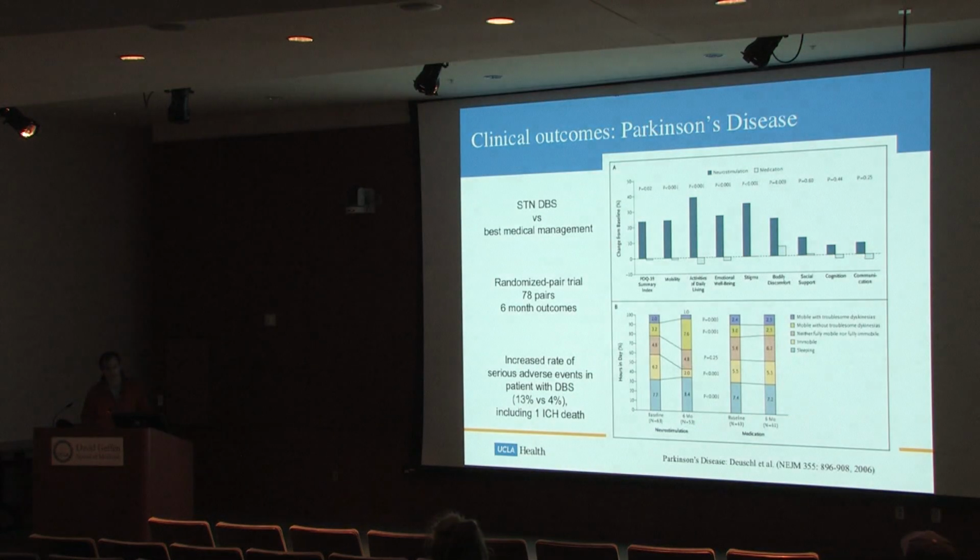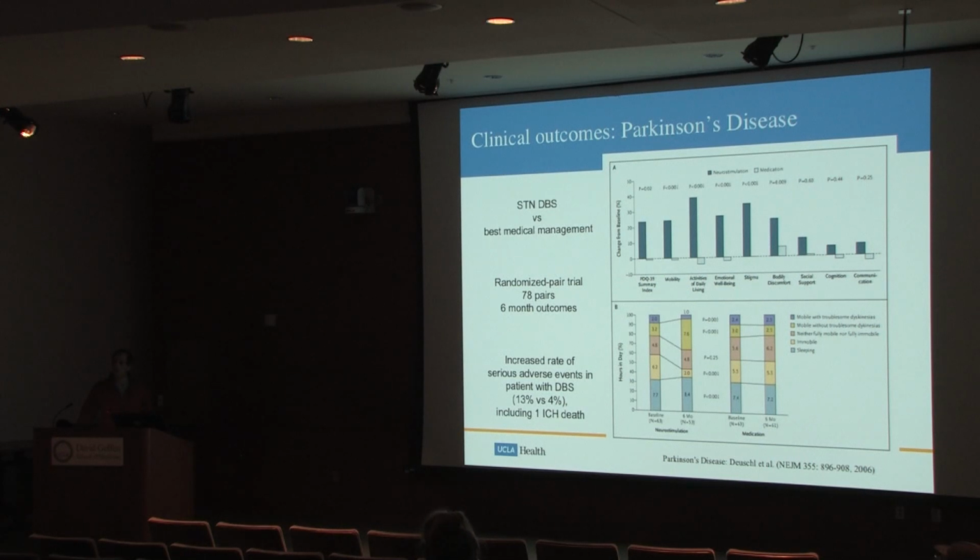Just to show you some of the data about what we do. There have been several randomized clinical trials in Parkinson's disease for deep brain stimulation, in which people who are eligible candidates for deep brain stimulation get randomized to either best medical therapy or stimulation therapy. The patients that we primarily treat are a little bit further along in their disease. They don't just have the symptoms of Parkinson's disease that we classically talk about, which is tremor, bradykinesia, rigidity, but they also develop dyskinesia. When they take their medications, they're the opposite of what you expect with Parkinson's disease. They have extra movements, almost like Huntington's disease.